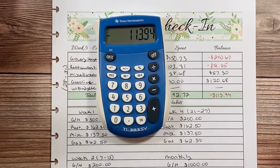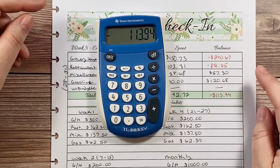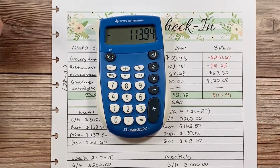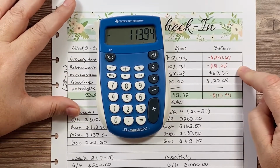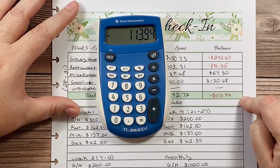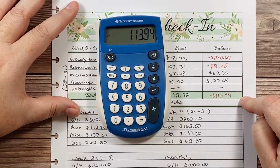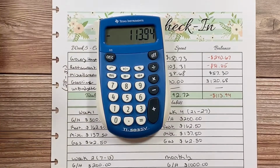Not too bad. It's not spending in gas that saved us, and not spending all of the miscellaneous, which is really, really good. Now, if I could have kept grocery, household, and restaurants in check, and not borrow from these and borrow from the buffer in my checking account, then we probably could have.